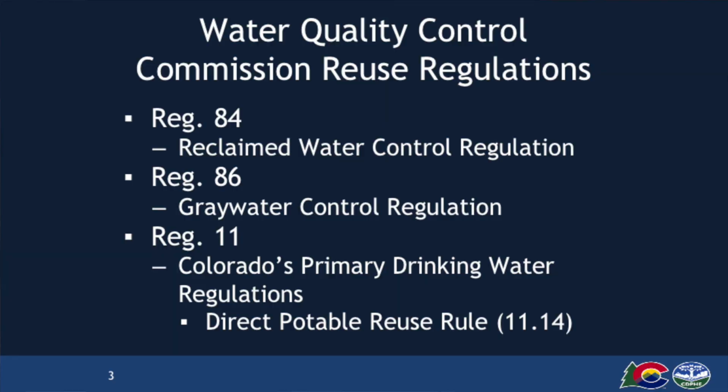So here in Colorado we have 3 water reuse regulations. Reg 84 is reclaimed water control. That's for our black water, our domestic wastewater. We have a gray water regulation, and we also have a direct potable reuse rule embedded in our primary drinking water regulations. I'm going to talk about each of these.